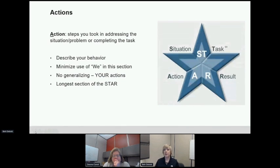So make sure you're describing your behavior. A lot of times people will say, we did this and we did that. If you're talking about we, that probably is part of the situation. We were tasked with this, but what did you bring to that team? I know that you did something with that team, that you contributed some great things to that team. That's what I need you to focus on when you get to the action section of your examples. So minimize the use of we.